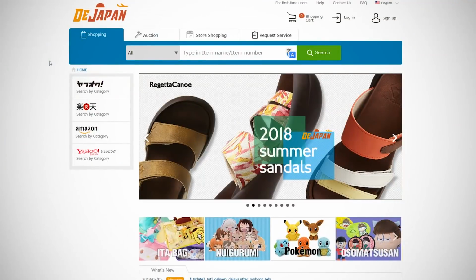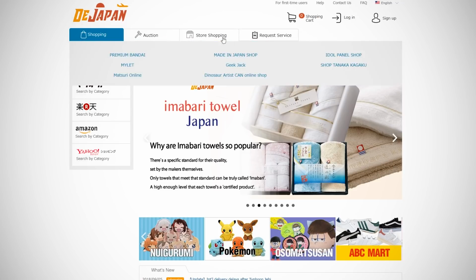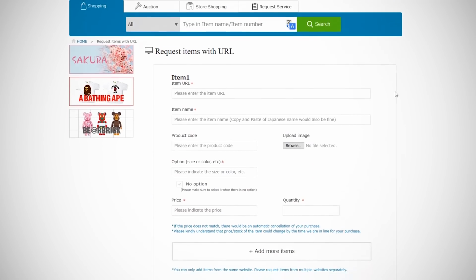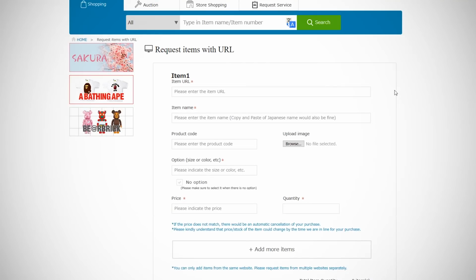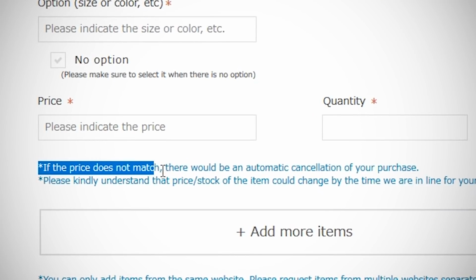Now, the first thing we'll do is go to dejapan.com. That'll bring you to the homepage, and right over here on the tabs is Request Service. You click on this, it'll take you to a new updated form, and this is where we're going to be putting in our request. We'll go over all of these as we go. The things we need are the item's URL, the item's name, the option, like the size or the color, the price, and then the quantity. Now, don't try to trick them, because if you see here, it says if the price does not match, there will be an automatic cancellation of your purchase.